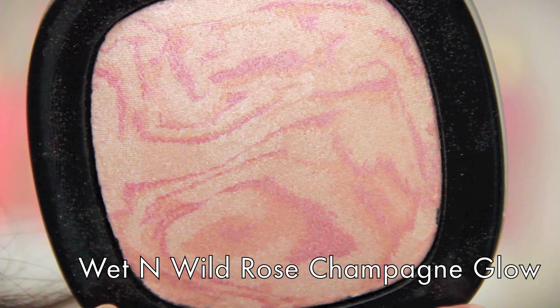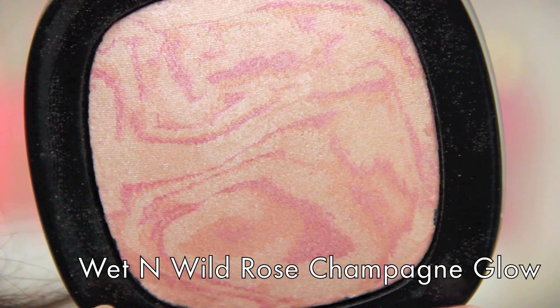This one is the Wet n Wild Fergie Center Stage Collection Shimmer Palette in Rose Champagne Glow. So when we swirl all these colors together, it doesn't look powdery, it doesn't look glittery. It's just a beautiful highlight that you can use on your cheeks after you apply blush to really make your blush look glowy, or you can put it on the tops of your cheekbones. It does have a little bit more of that pinky peachy tint to it, but I think it's a gorgeous everyday shade.